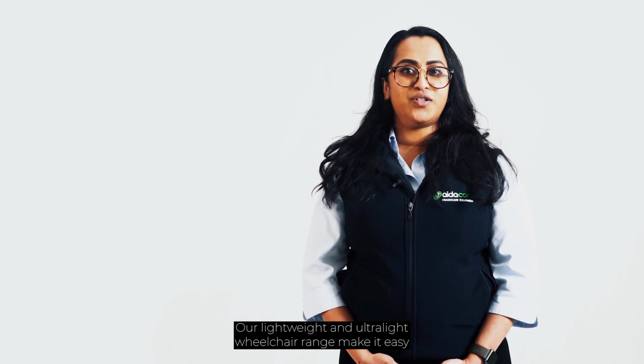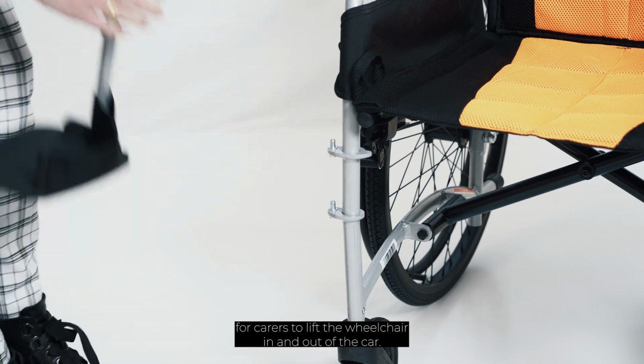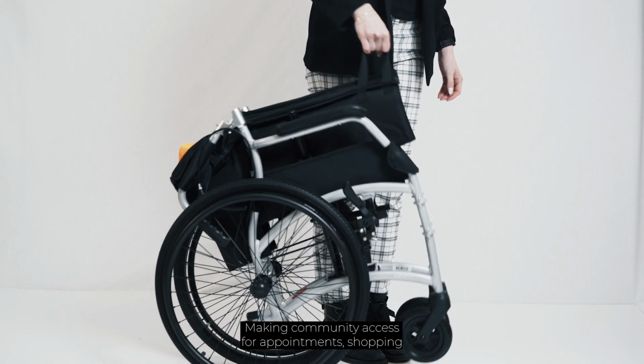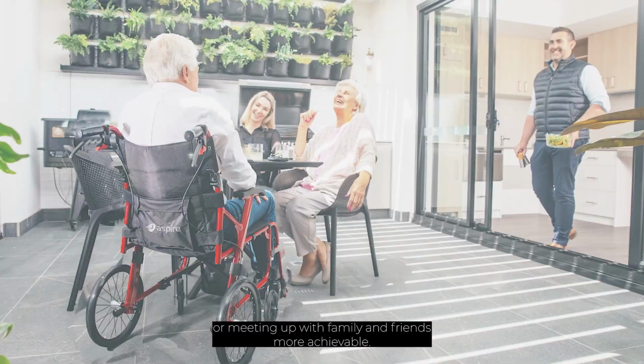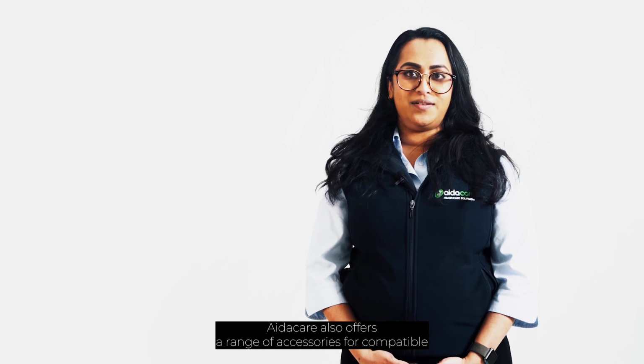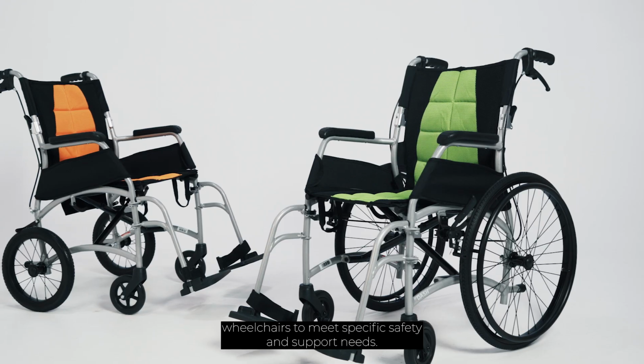Our lightweight and ultra-light wheelchair range make it easy for carers to lift the wheelchair in and out of the car, making community access for appointments, shopping, or meeting up with family and friends more achievable. Aidacare also offers a range of accessories for compatible wheelchairs to meet specific safety and support needs.